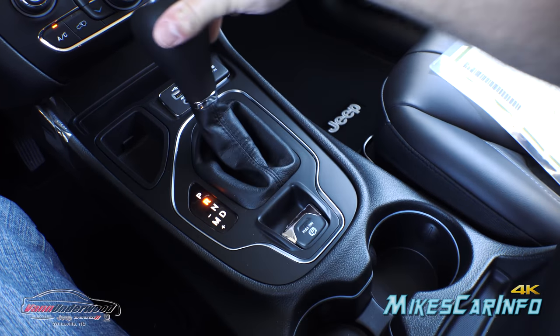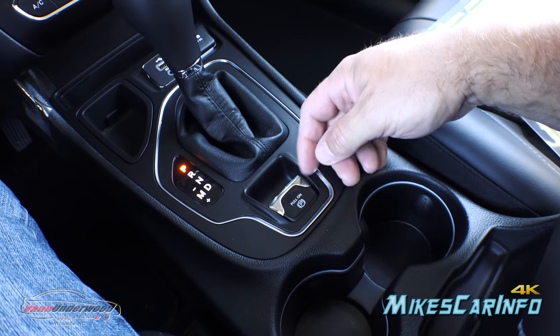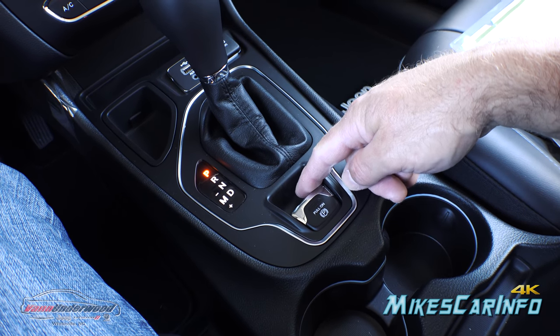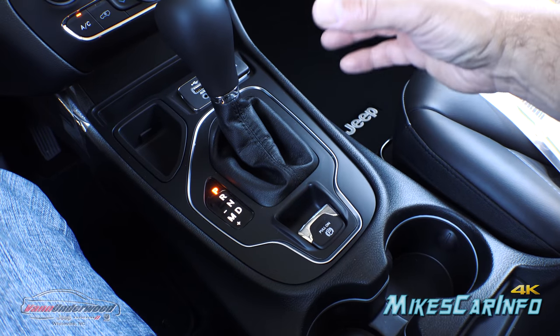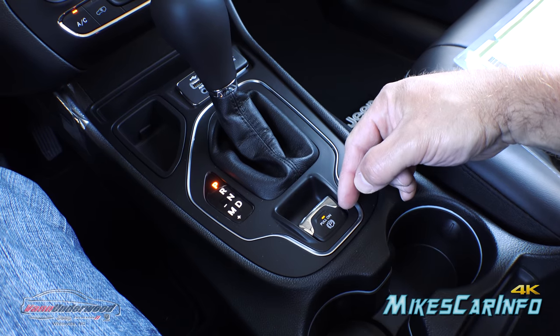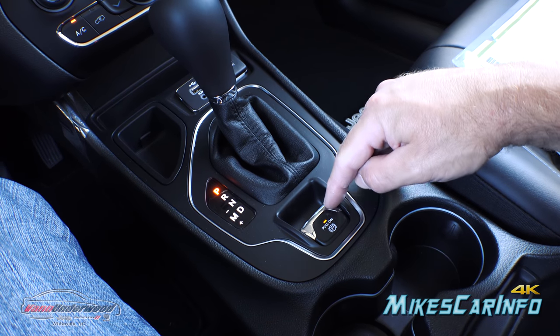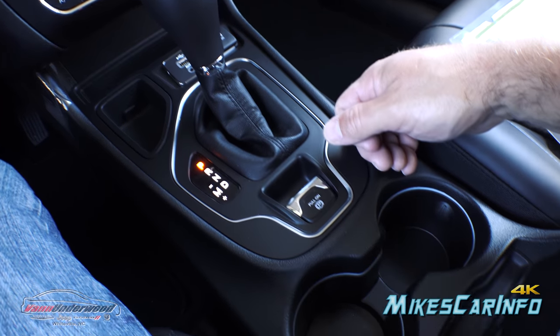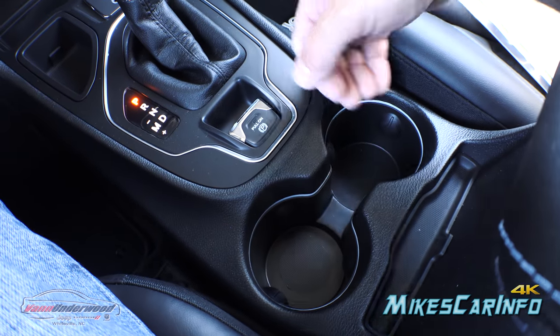Okay, so this is your parking brake, and it's an electronic parking brake, and it locks the rear wheel. So we pull it to turn it on, it has a little indicator light, and to release it, put your foot on the brake and push it down. That's how it works. Then you have illuminated cup holders here.